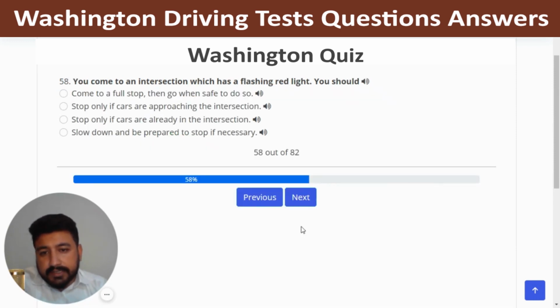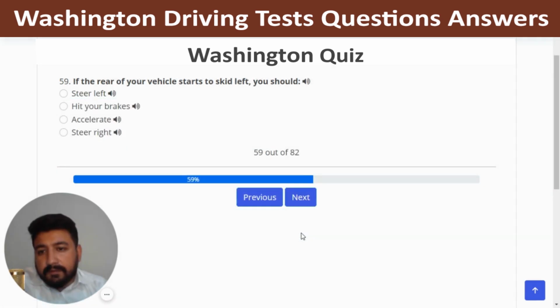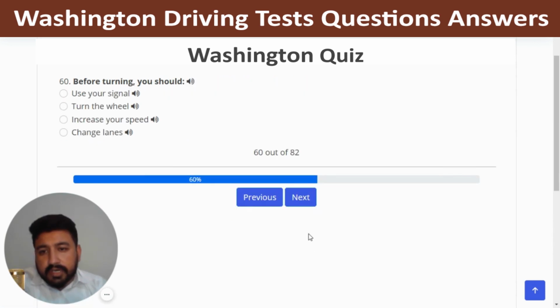You come to an intersection which has flashing red lights. You should come to a full stop, then go when safe to do so. So again, first option should be the right one. Yeah, right. Next. If the rear of your vehicle starts to skid left, you should. The right answer is steer left. And next. Before turning, you should use your signal, which is the first option again.